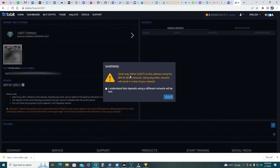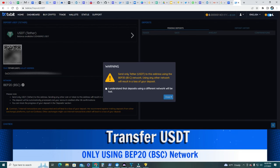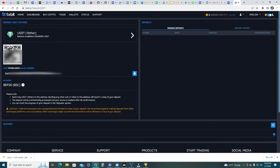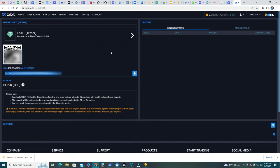Then send only Tether USDT to this address using the BEP20 BSC Binance Smart Chain network. That's the only one that you can use, otherwise you're going to lose the money. I understand that deposits using a different network will be lost. Yes, check, and make sure you use BSC BEP20. Close, and that's the address you're going to use. Copy that address, and then from either your wallet or from an exchange, send USDT using BSC to that address. So that's what I'm going to do.